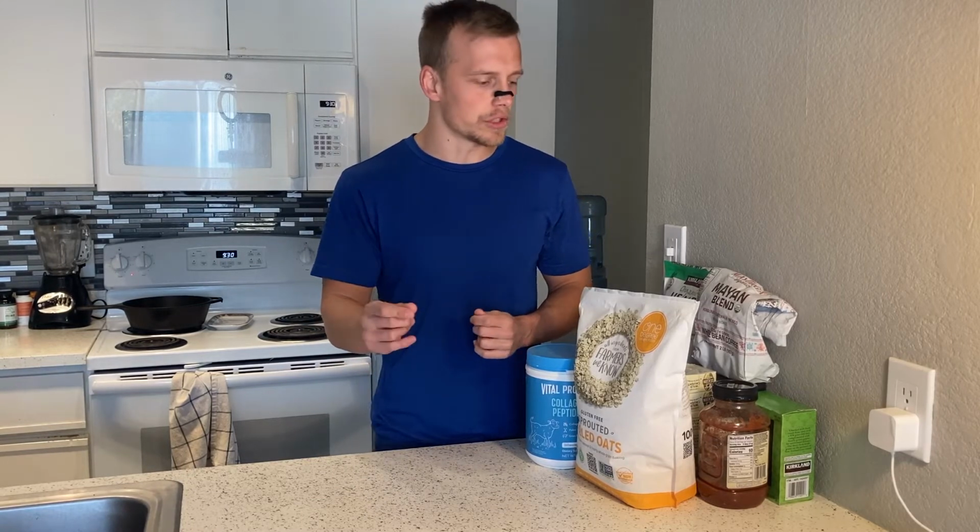And that reminds me, the rice I use is a massive bag from Costco, $20-ish, but it's going to last me like 6 months to a year. It's jasmine rice, it's organic. I believe it's organic, but it is jasmine rice, which is super important to me.